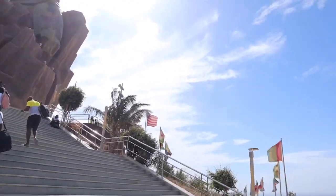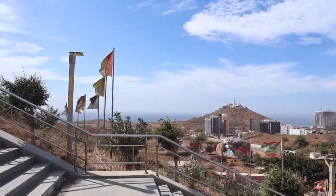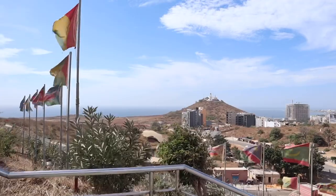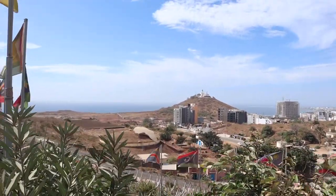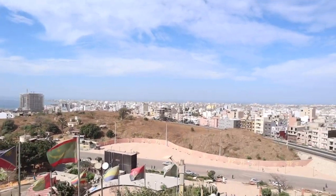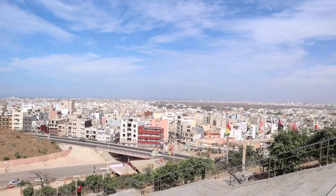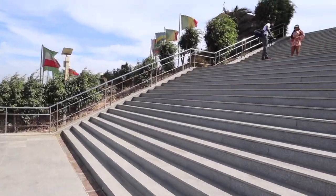It is also interesting to note that from the top of the monument, you can almost see the whole of the city of Dakar. You saw all the houses. It's also very breezy on top. When you're up there, I tried to speak for some part of my video, but it wasn't even successful because it was super breezy. It was a lot of breeze. It almost felt like we're in heaven because it was so high up.